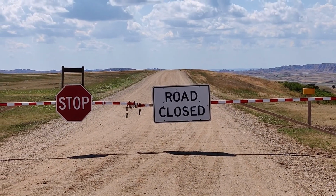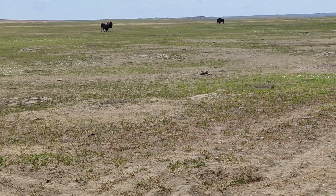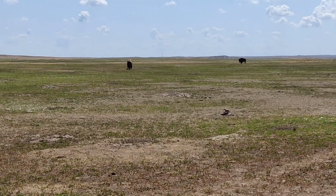Unfortunately, Rim Road was closed, but right at the barricade, there were 3 grazing bison and a prairie dog town. We stopped and just watched. Because of the way we'd come in, there were no crowds. It was just us and 1 or 2 other cars that had come in the same way.